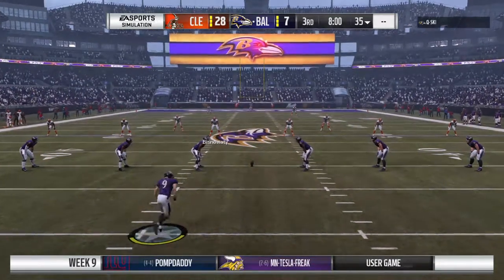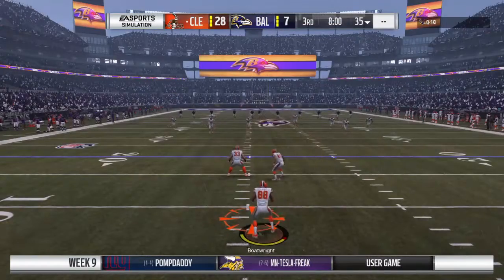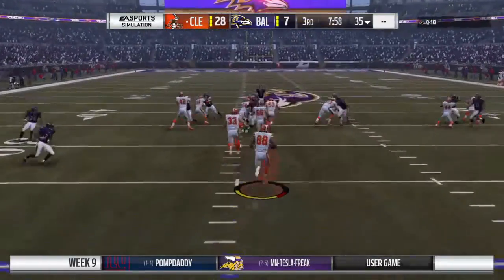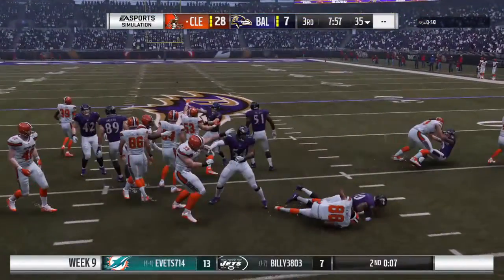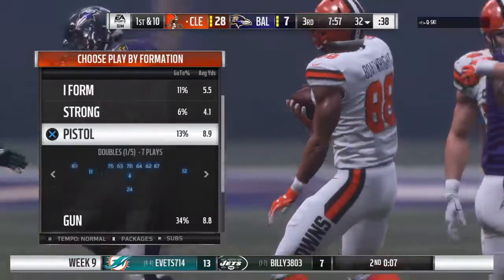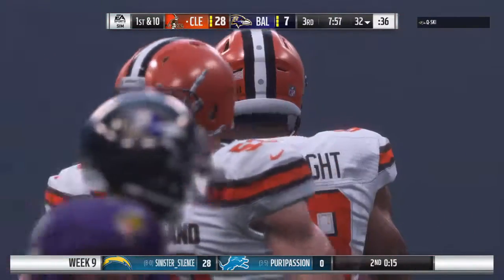Coach, forecast calling for more of the same. The rain set to continue as we are underway in the second half. This one taken just inside the 10. Solid return, pretty good field position. They'll start at the 32-yard line. Here's the Browns offense now getting set to start off this third quarter.